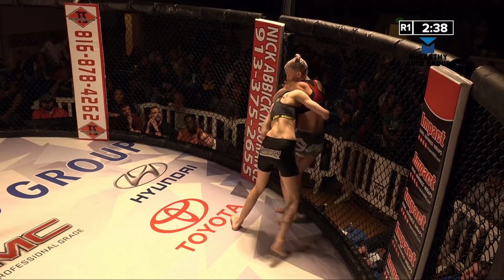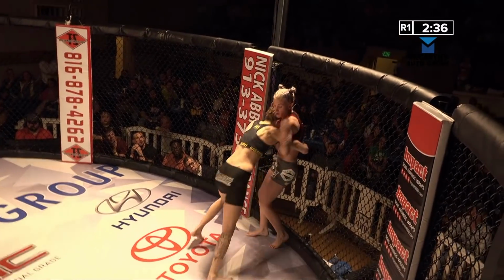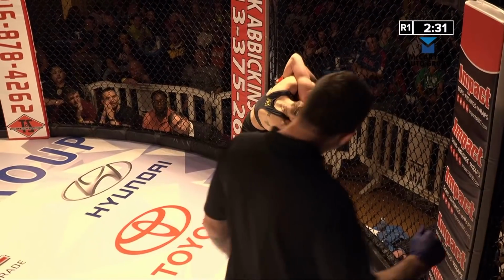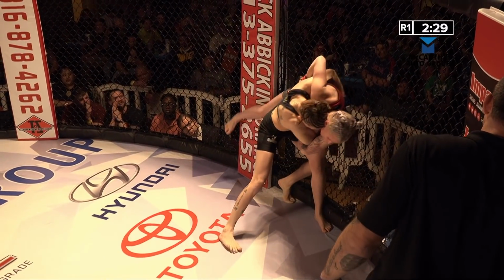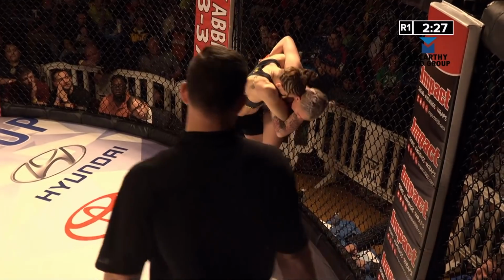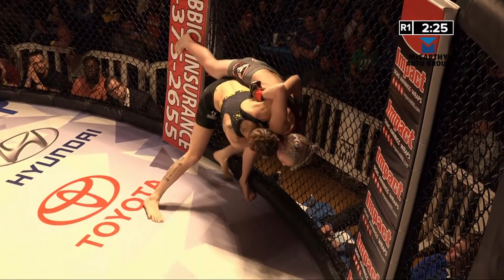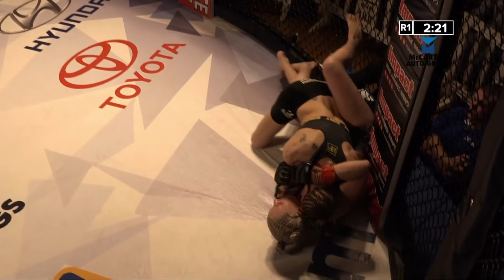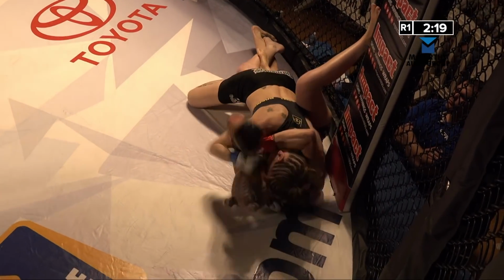Uppercuts from Goodin. Hard body shot. Goodin is landing some big strikes here. Definitely, especially in a short distance. She's picking and finding openings. Yeah, just when we saw Julie start to be able to fire back, Genia closed the distance and now gets the takedown.